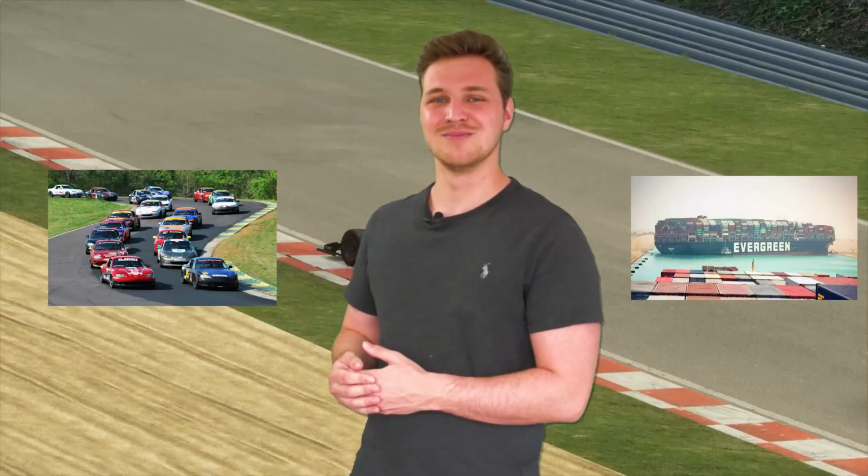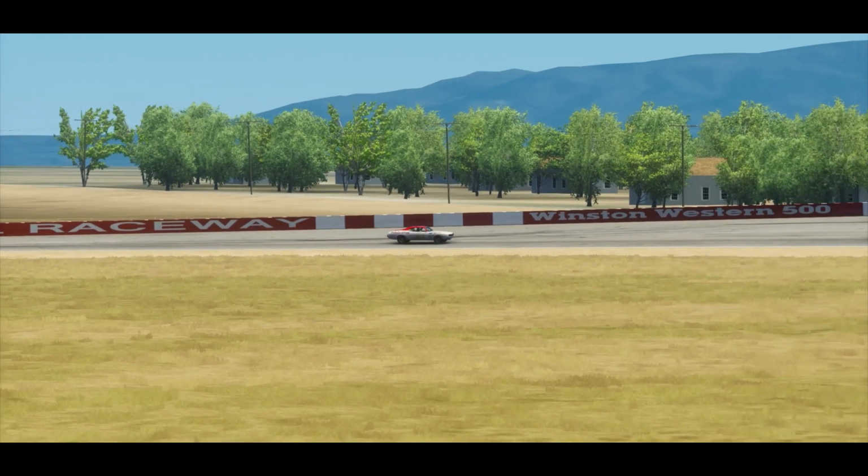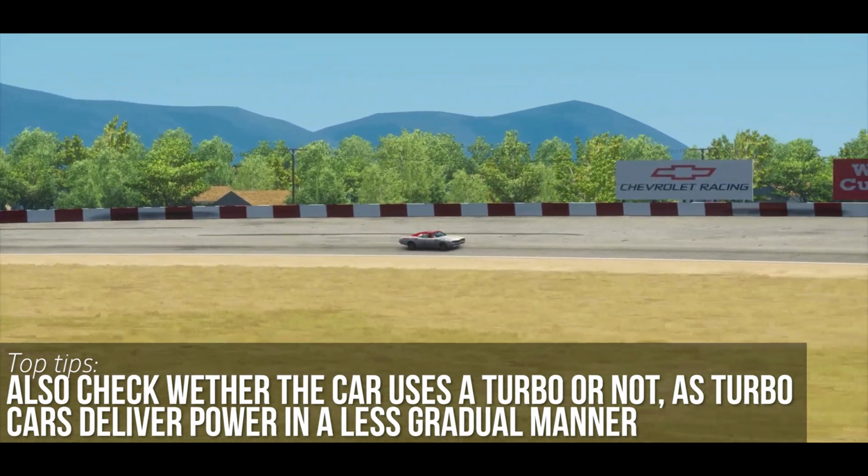Next to general manufacturer design choices, there are also very car-specific elements that will give you a great idea of how a car handles. One of the more prominent elements is horsepower, and if you combine it with the weight of the car, you'll get a great idea whether the car you're picking is more like a nimble track day Miata or if it handles like that boat that's blocked the Suez Canal. More horsepower doesn't have to mean you'll be faster though. You always need to look at the package as a whole.